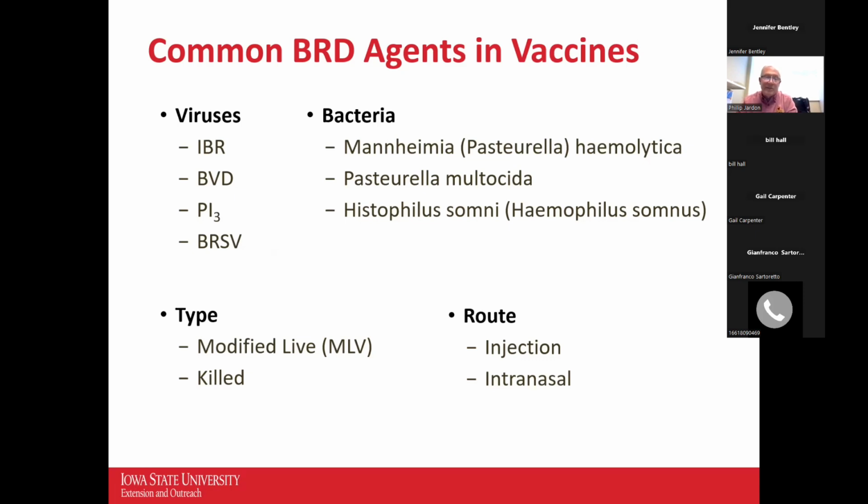They kind of have a mixed reputation of whether they really are effective or not, but some people have had success using those. Then we have two different types. There's modified live, especially for the viruses, and killed. And there are theories about which one of those is better. You work with your veterinarian on that, and then follow the rules too on those.